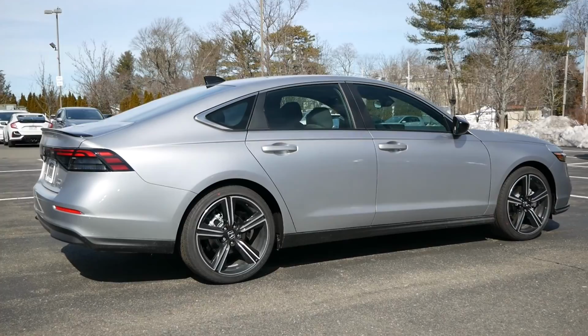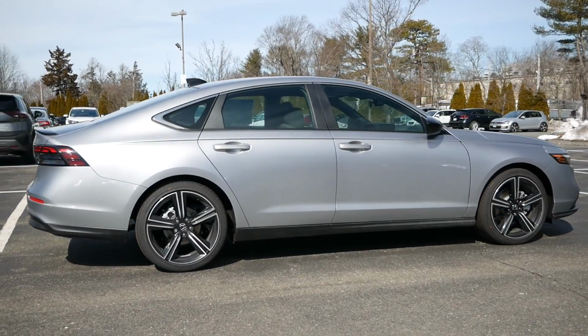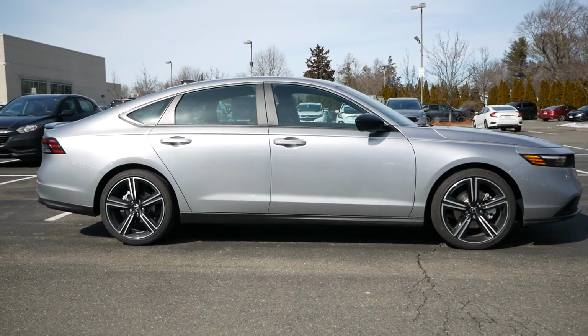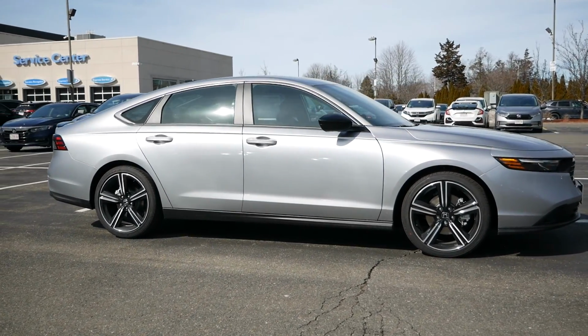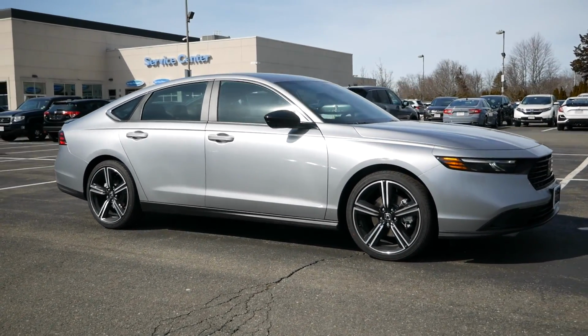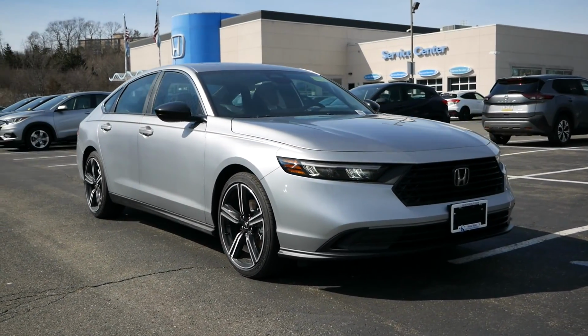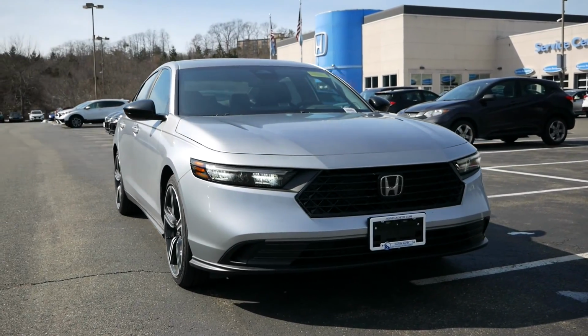But it's not all business for the Accord, as its classy interior and modern technology has helped bridge the gap against rivals. And whether this is your third Accord or first, it's a fantastic daily driver that checks off many boxes consumers are looking for in the 2020s.